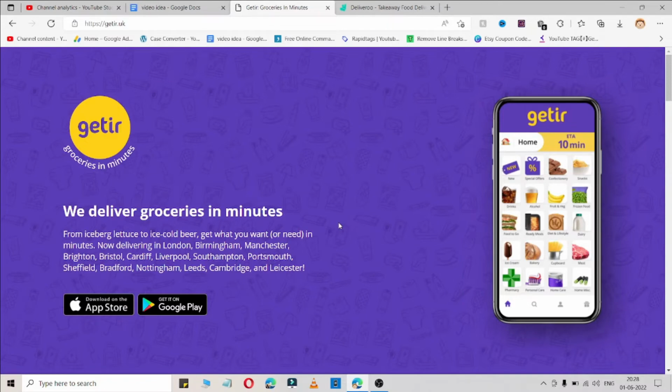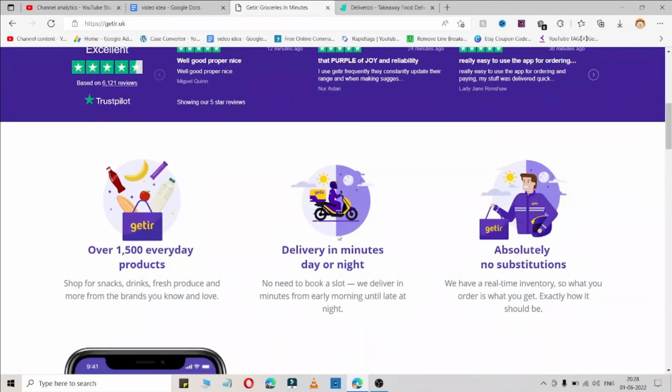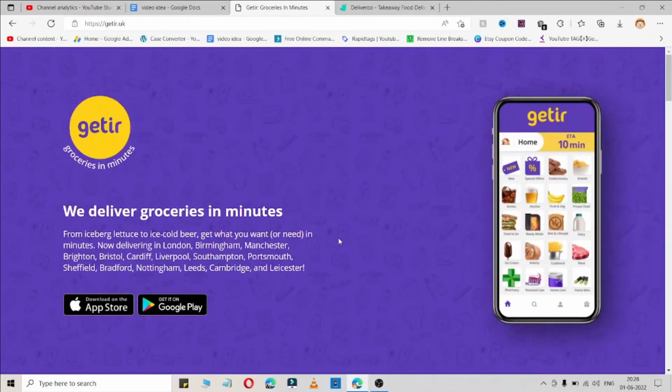You can use this coupon code on the checkout page, that's it, and you will get a discount according to the terms and conditions of that coupon code. Okay, so simply you need to add this coupon code.